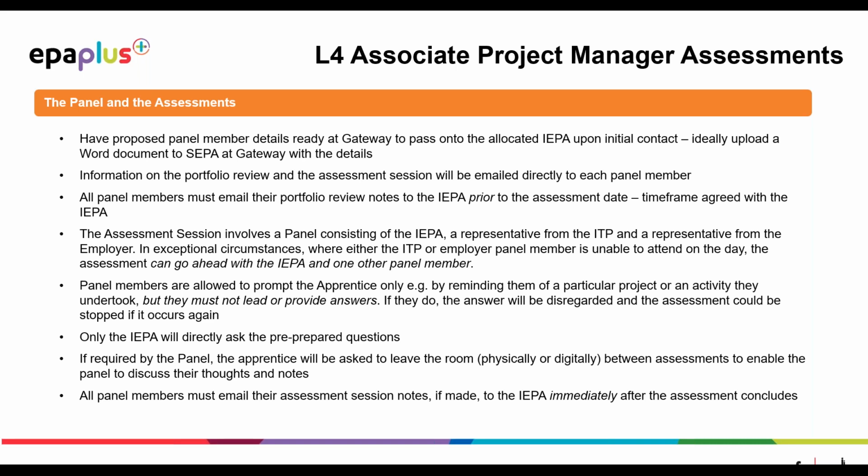During the assessments, panel members are allowed to prompt the apprentice only, so they could remind them of a particular project if they feel it was relevant, but they cannot lead or provide answers for the apprentice. If that does happen, that answer will be disregarded for the assessment, and we could have to stop the assessment if it continues to happen. Because if that does happen, the panel member is actually putting that apprentice at a disadvantage. So only the assessor is allowed to directly ask the pre-prepared questions.